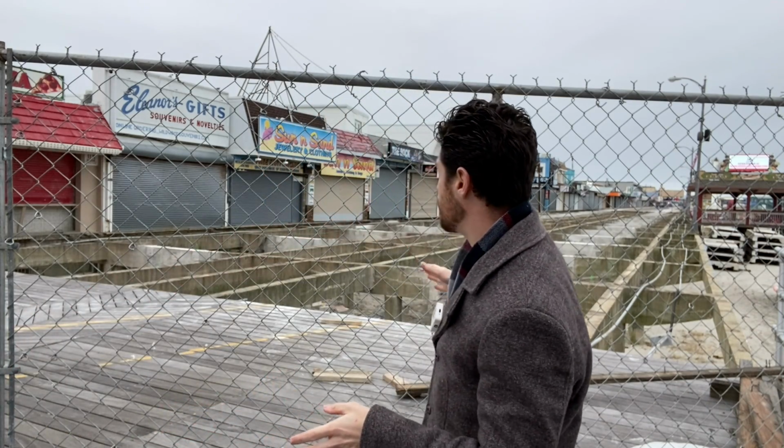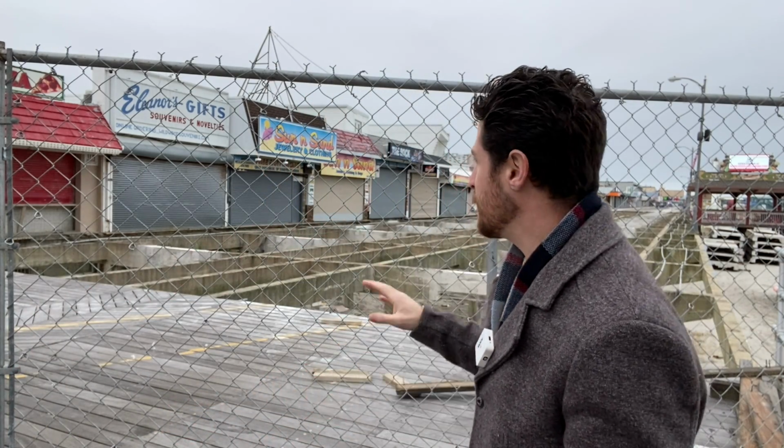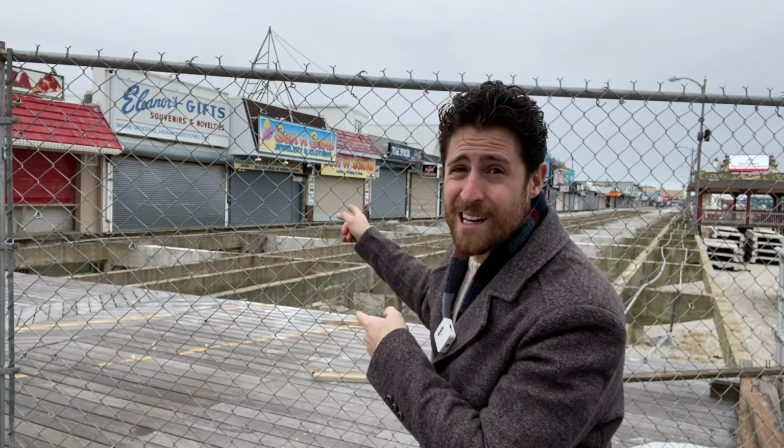Now, I know you guys have a lot of questions, so let me answer some of them real quick. Will this be ready by Memorial Day weekend? According to the schedule, it looks like it will be. The way that the paperwork states they're going to do it is they're actually going to finish that side of the boardwalk first. So hopefully by Easter, a lot of that will be done. The reason for that, this way these shops can open up. Because most importantly, we need to get them open. Now this side will be finished later on.